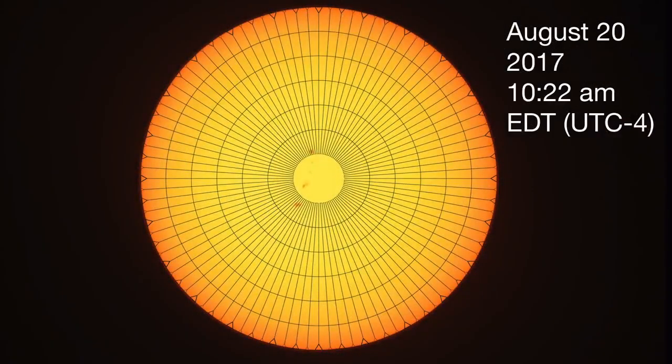I want to take a minute to go over these 4 slides from August 20th, 2017. Between 9 and 10 a.m., the spots move closer to the center of the disk without rotating. Between 10 and 11, the spots make a very slight counterclockwise motion. Then, between 11 and 12, they begin to move clockwise again.